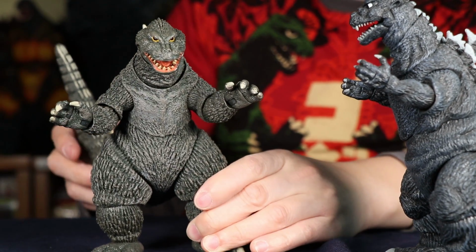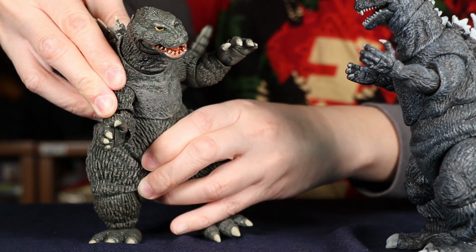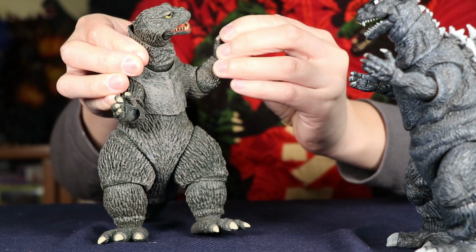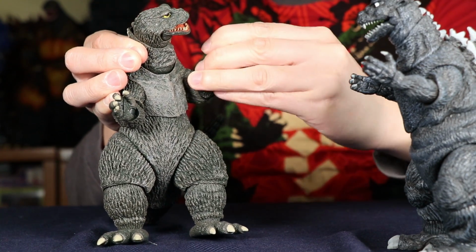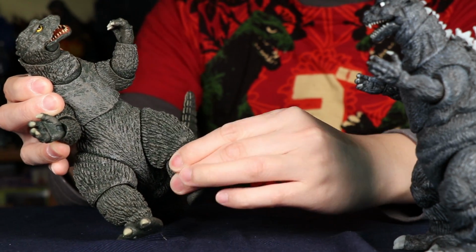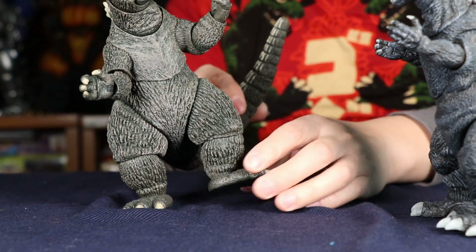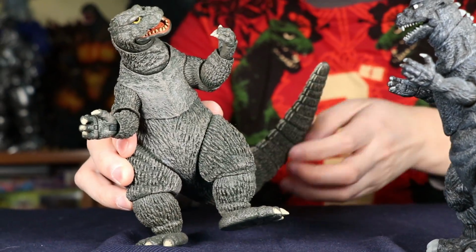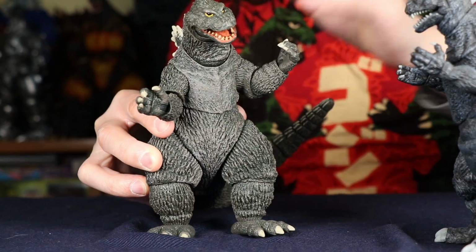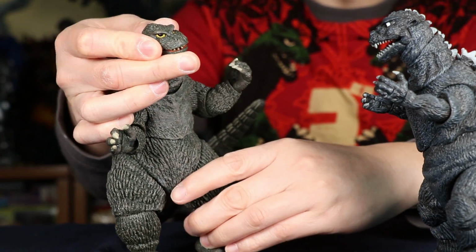You're getting a beautiful sculpt, very good articulation. You can even move his waist, his neck, his head, mouth, hands, fingers, fists, feet here. This is knees. So you're getting the best Godzilla figure for the buck, I want to say. Yeah. And you even get an accessory. You got the breath accessory too, and you got a cool looking heat ray.